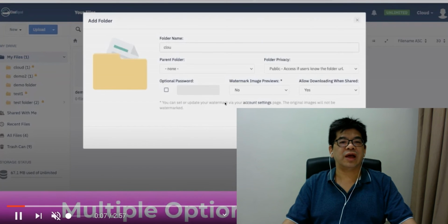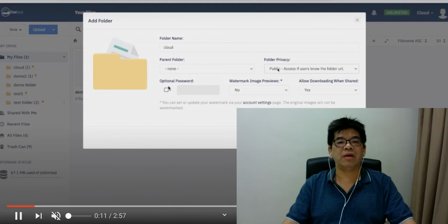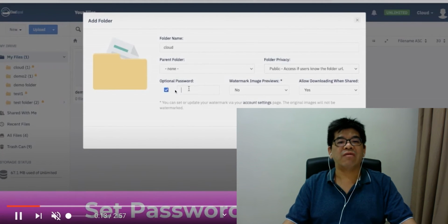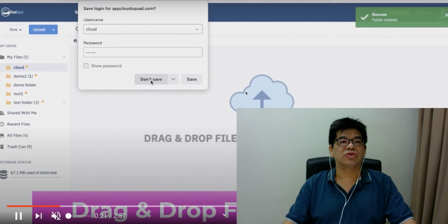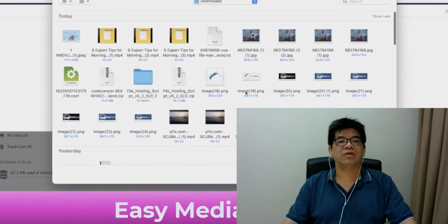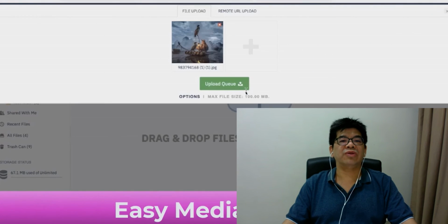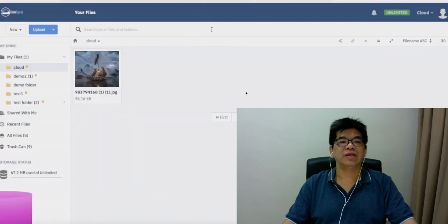All of this is a folder, and any folder you can set as public or private, or we can have password protection. It's really friendly, and you can also turn the watermark on or off, right? Okay. Then you can drag and drop or upload the file you want to store inside this online cloud app, right? Okay, very simple, very user friendly to use, right?